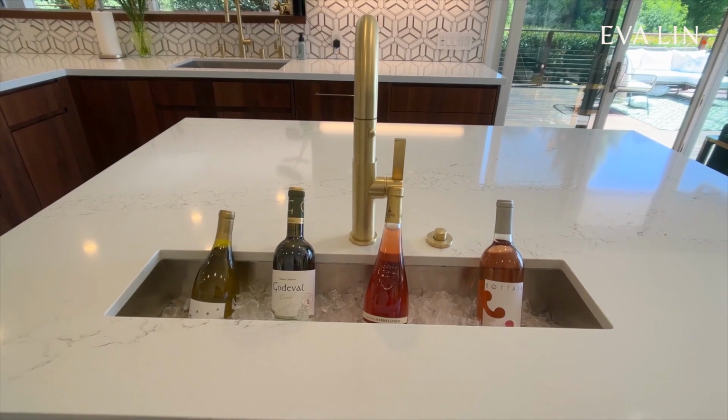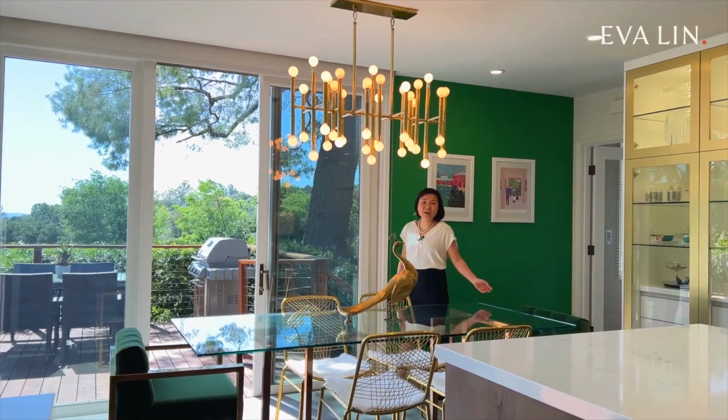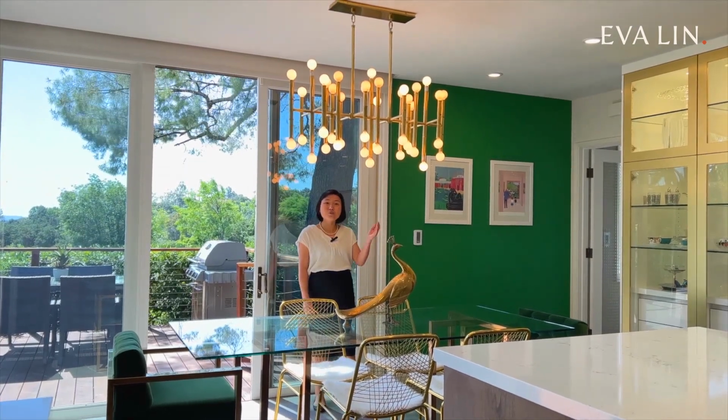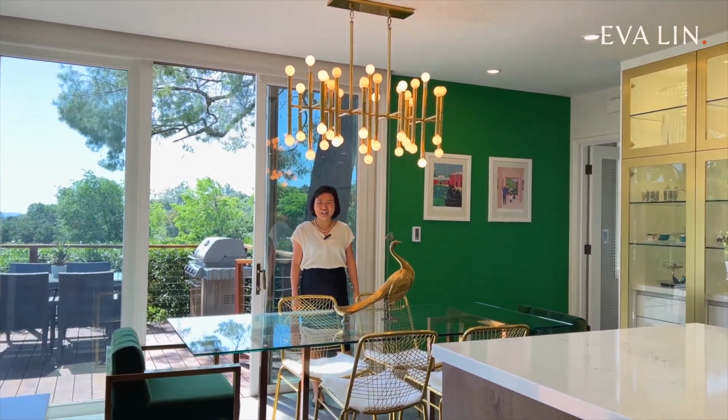How cool is that? And just off the kitchen, we find this dining room with million-dollar views and a swoon-worthy Jonathan Adler chandelier.